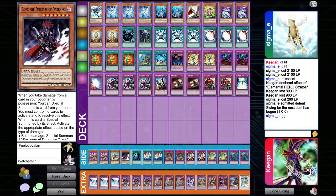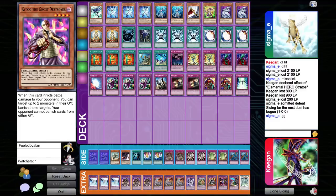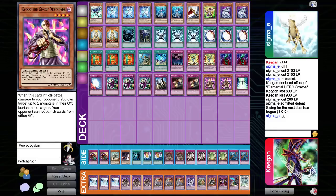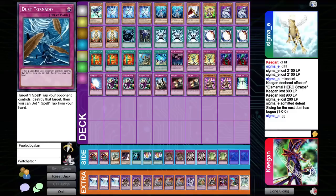This matchup seems like a matchup for Kaiku. Also seems terrible matchup for Skill Drain. We're going to side the Skill Drains out, and we're going to side the Kaikus in. Boom. Easy. Dust Tornado, massive in this matchup. Stops the Equip spells. Stops the Phoenix Wing Wind Blast on the end phase before they can chain it. Does all of the things we need it to do. We're going to bring in the Dust Tornadoes for sure.